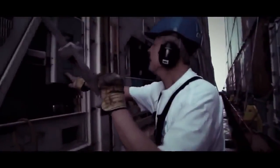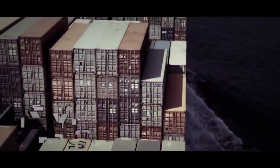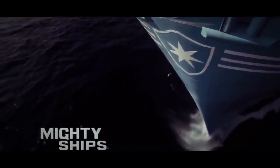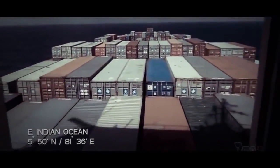The tropical heat is intense. There are millions of dollars of refrigerated cargo at stake, and Emma is in the middle of nowhere. Emma Maersk is engulfed in the searing heat of the Indian Ocean, carrying millions of dollars in frozen food, and she just lost one of her generators.